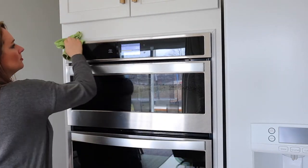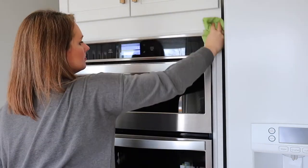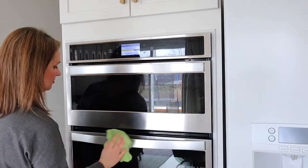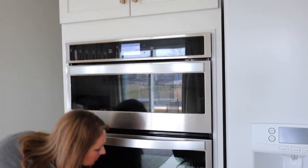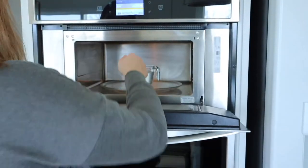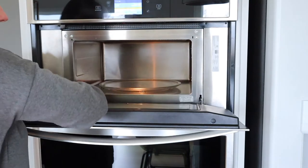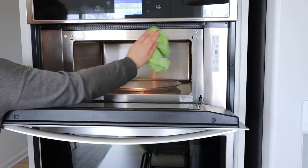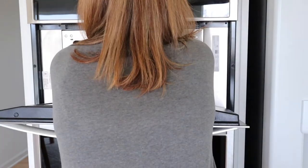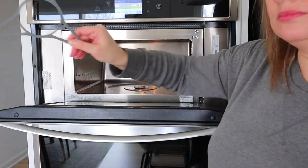What the water is going to do is create steam inside the microwave, so all the food that's stuck in there will easily come off. Make sure you take out all the inside pieces and go give those a good washing.